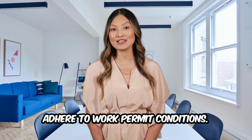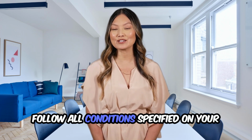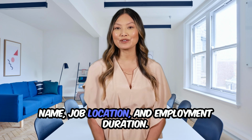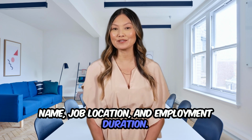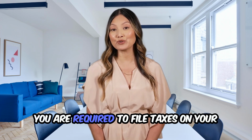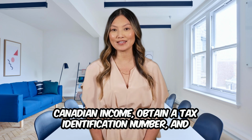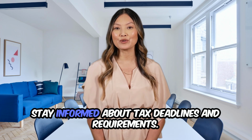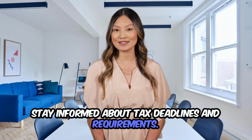Adhere to work permit conditions. Follow all conditions specified on your work permit, such as the employer's name, job location, and employment duration. File taxes. As a temporary worker in Canada, you are required to file taxes on your Canadian income. Obtain a tax identification number and stay informed about tax deadlines and requirements.